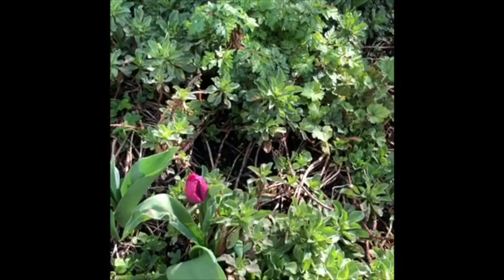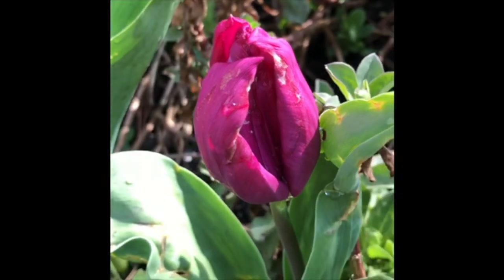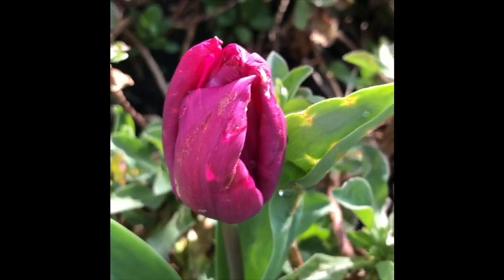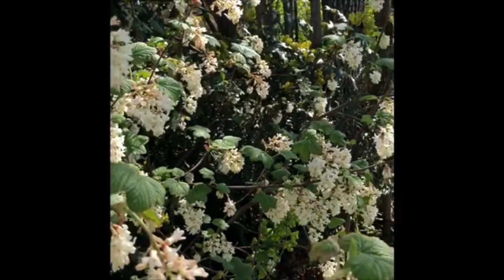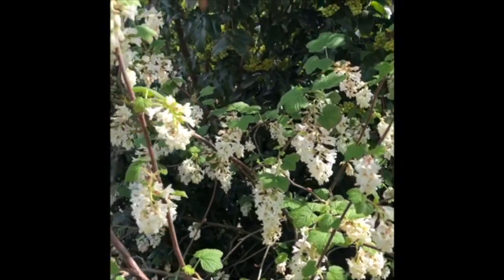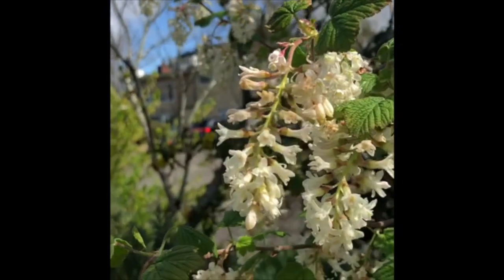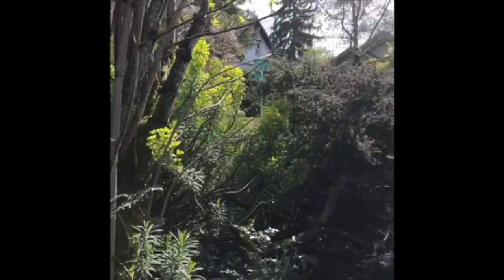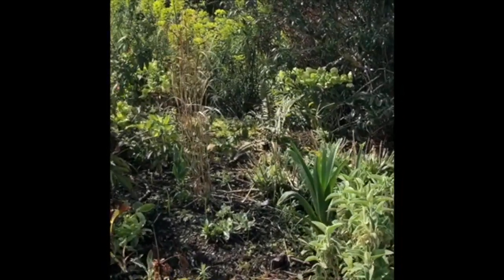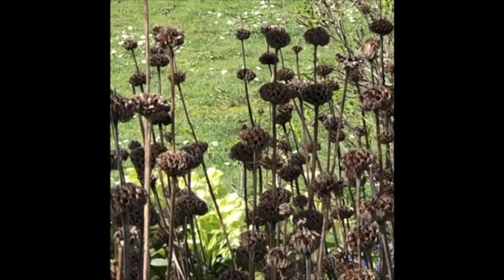Look, the first tulip that I've seen anyway. What a beautiful color. And here's a white flowering currant. The hummingbirds love to hang out in this spot because of this Oregon grape and this flowering currant. Sounds like the crows do too. Remnants from last summer.